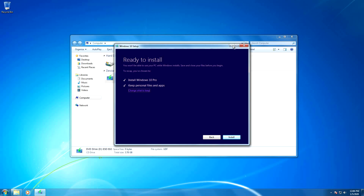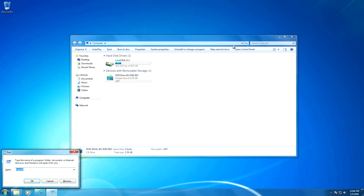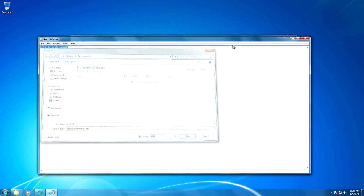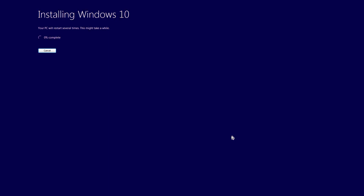So to show you that this works, I'm going to minimize this window. I'm going to go into Notepad. I'm going to type in "this is a document," and we're going to save it as doc.txt. It says install Windows 10 Pro, keep personal files and apps, so we're going to hit install.